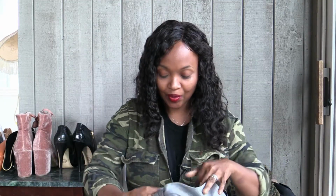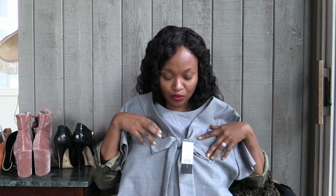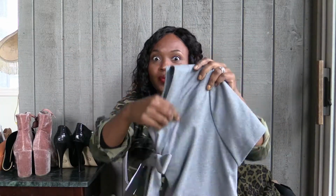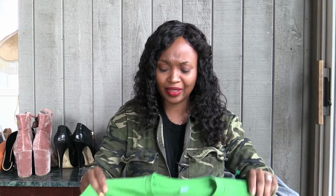The next item I was able to grab was this cute Banana Republic top, brand new with tags, never worn, and it has like a cute little bow right here. Yeah, that was fabulous, and it wasn't worn. Roughly, I think if you calculate the pounds with the cost, we might have spent like a couple dollars per item. So definitely a good deal on something that's brand new.